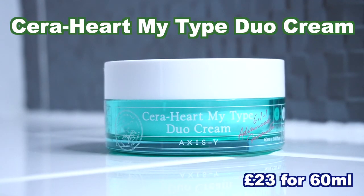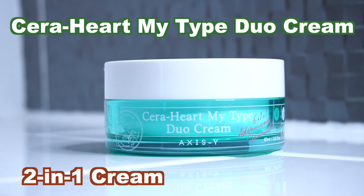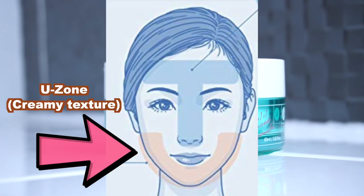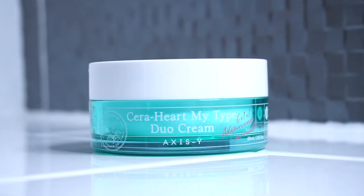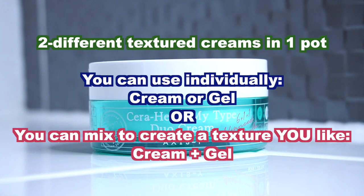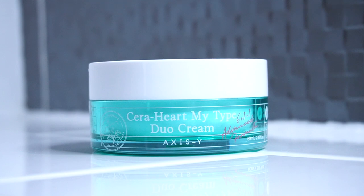Next up is the Cera-Heart My Type Duo Cream. Now this is a 2-in-1 moisturizing cream, as it contains a U-zone and a T-zone cream. So it's supposed to be an adaptable cream. You can mix and match, you can change the ratio, or you can simply use one or the other, depending on your skin's needs and your skin type.